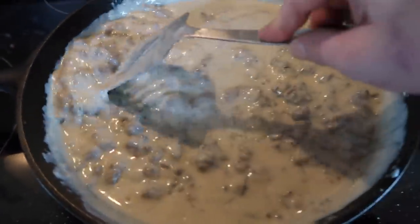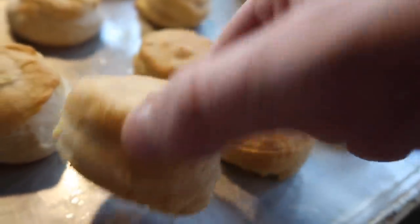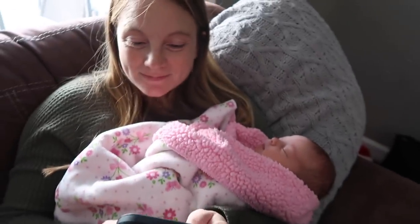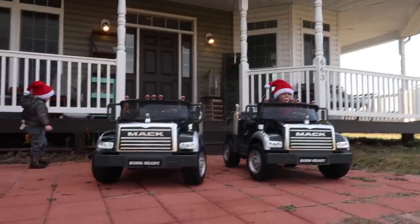Sausage gravy and biscuits. And look at that. Perfect, not burnt bottoms. How do you do it without getting burnt bottoms? You gotta cook it lower than the thing says. So it says to cook it at 400, so I did 350. There you go. Now that's a breakfast plate.